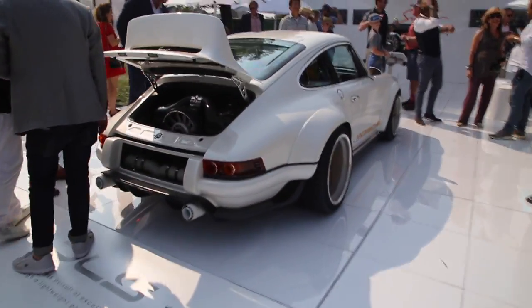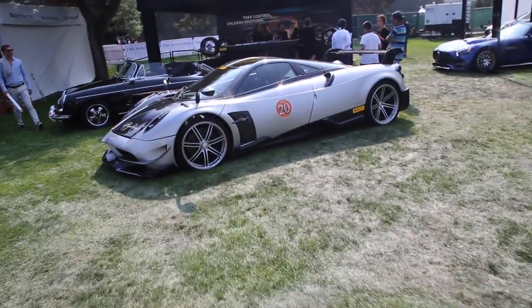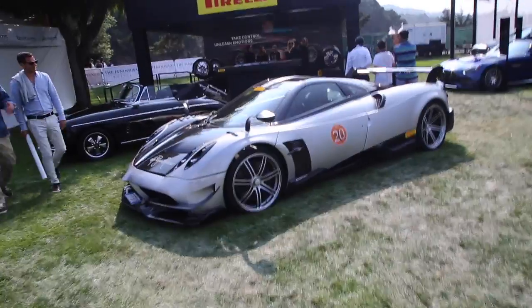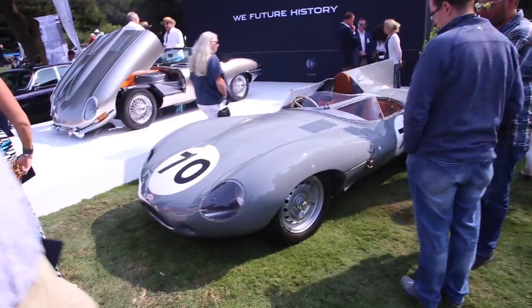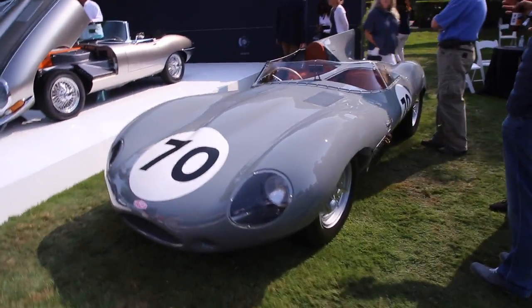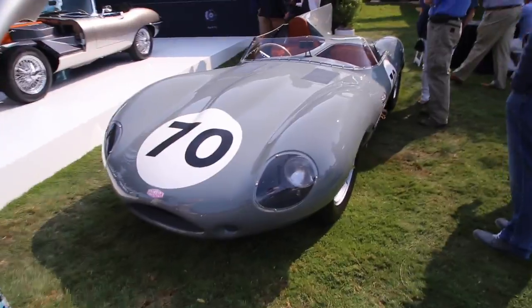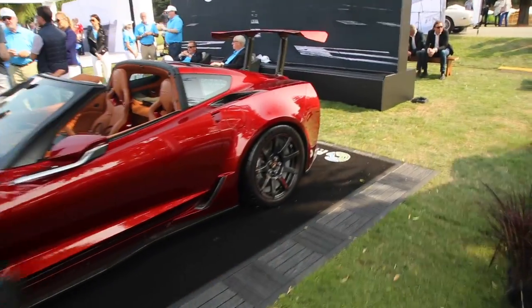Got the new Singer with the wide body. Super, super cool. I got the Huayra BC over here for Pirelli. Pardon me, sorry. Oh, we got the Jaguar D-Type here. I've never actually seen one of these. Very rare, very expensive old race car. Cool livery.